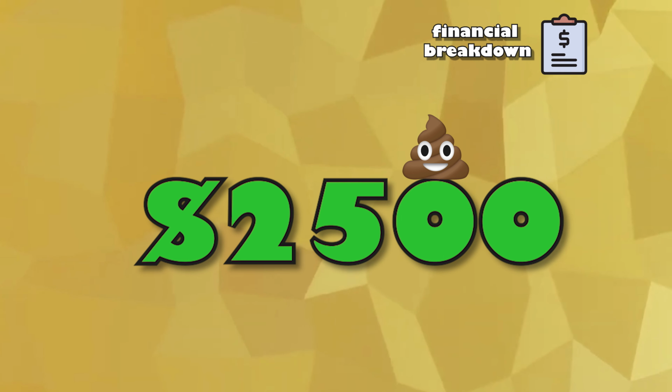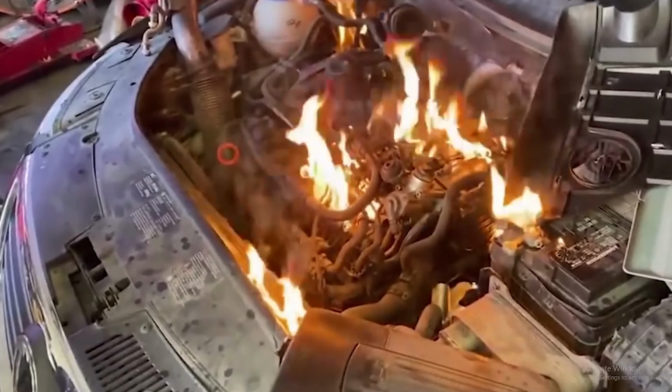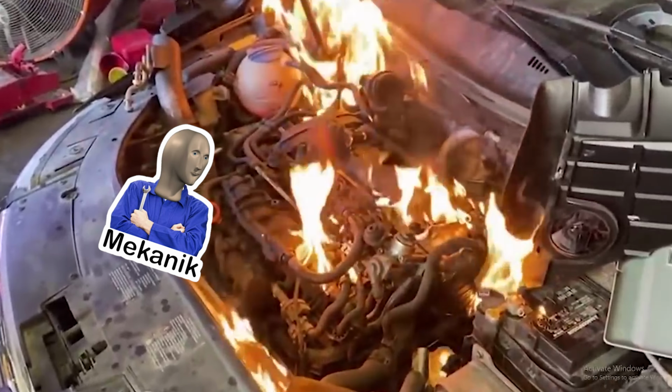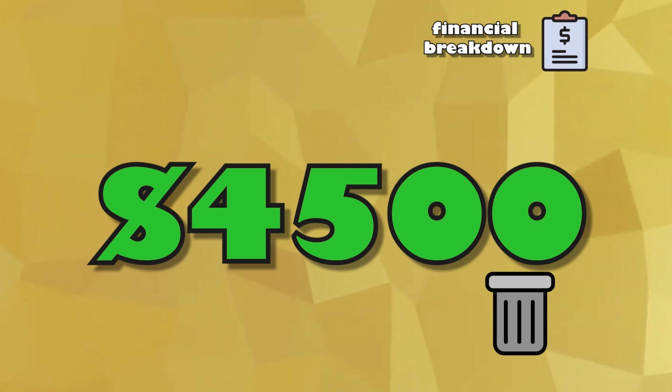But don't forget that we had to pay $2,000 to buy this bike in the first place. Pretty quickly, we're already sitting at $4,500, assuming that everything goes right the first time when we're trying to fix it. We can buy a new 250 on Facebook Marketplace for about $5,500 right now, so this money definitely wouldn't have been worth it. Since we didn't get to buy that bike earlier, we decided to come out here.